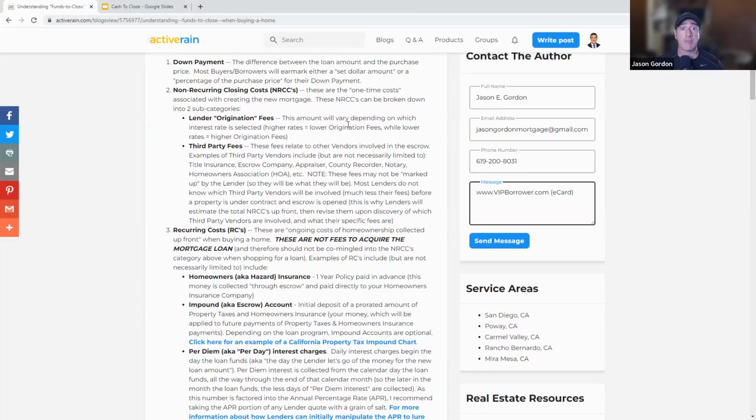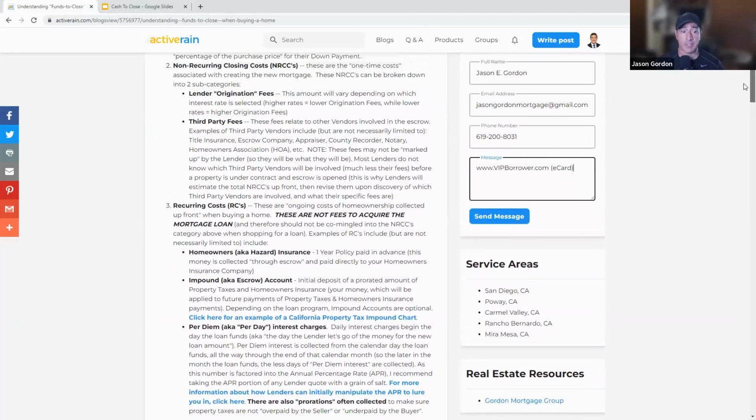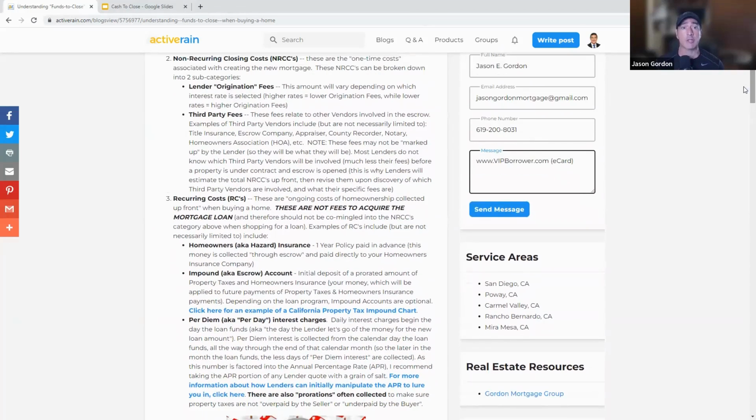Number two are the non-recurring closing costs. Now, the word recurring means ongoing. Therefore, non-recurring means not ongoing, or perhaps with better grammar, we'll call these one-time costs. Non-recurring closing costs consist of two subcategories, which are the lender origination fees and the third-party fees.